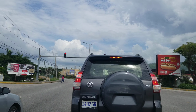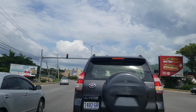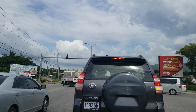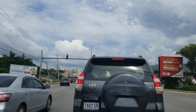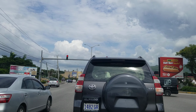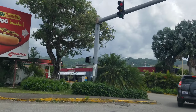And three, you have to have food stores. Now, Fairview has every food store you can think of. It has Wendy's, it has Domino's, it has Chinese restaurants, it has KFC, it has Tutti Frutti. I think the only fast food chain in Jamaica that's not in there is probably Burger King. Every other one has a location in there. So naturally, just by those three things, you have a very successful plaza.